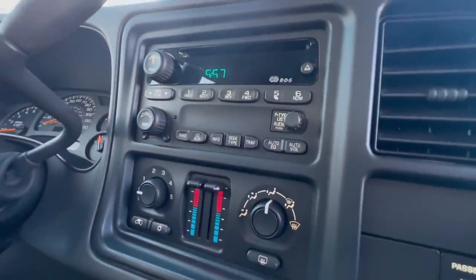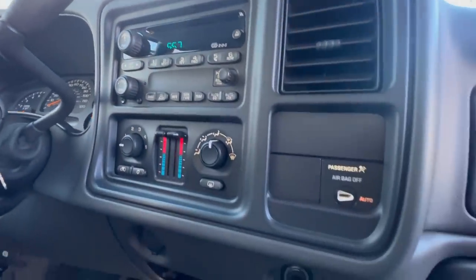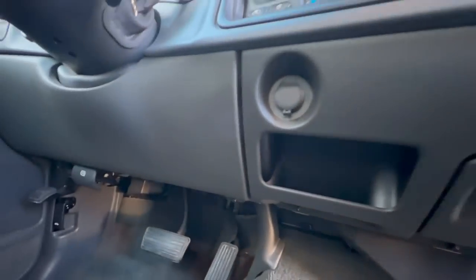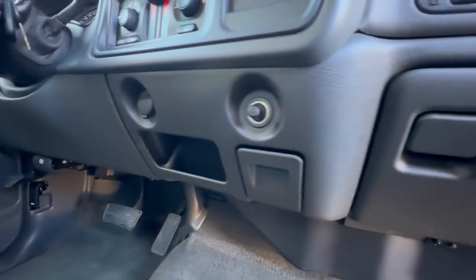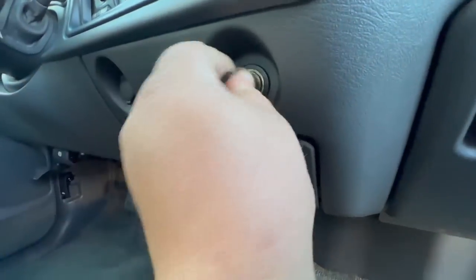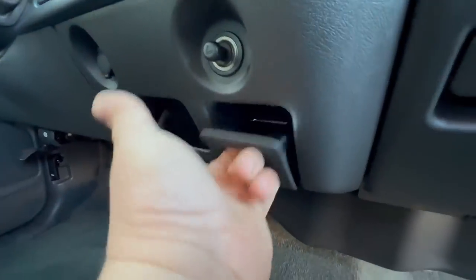Dual zone climate control, CD player, nothing too crazy. Again, like I said, it's just your basic truck, but with some options. Back when they still had cigarette lighters. Bet my nephew doesn't even know what that does.